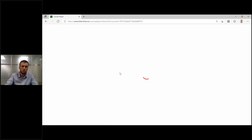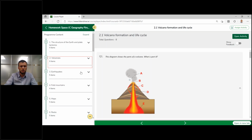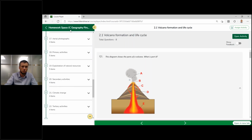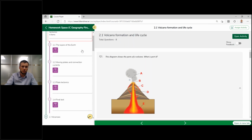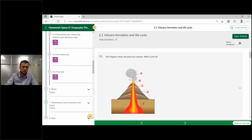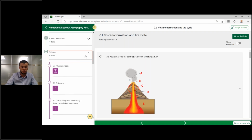When I open Homework Space, I'm met with this menu on the left-hand side of my screen, which is a breakdown of all of the units available within Homework Space Junior Cycle Geography. As you can see, there are 29 of them, all the way down to globalization. Within each of those units, as Adam was referring to earlier, you have your homework activities and your final test. That is the same all the way through, although different units will have different amounts of activities. They all have activities, and a final end of chapter or end of unit test.